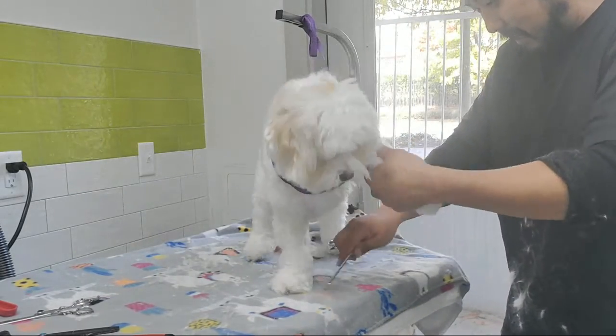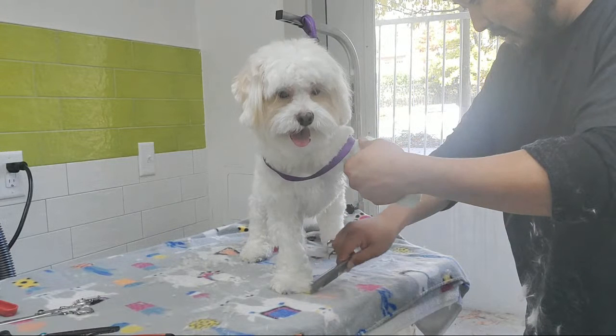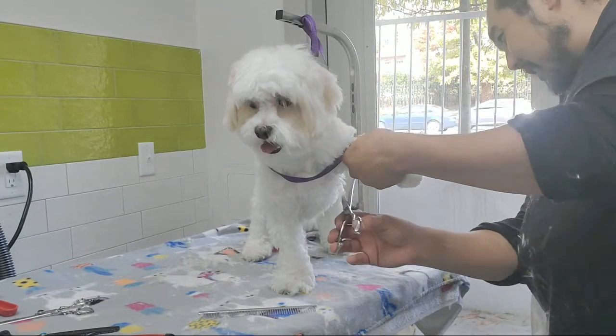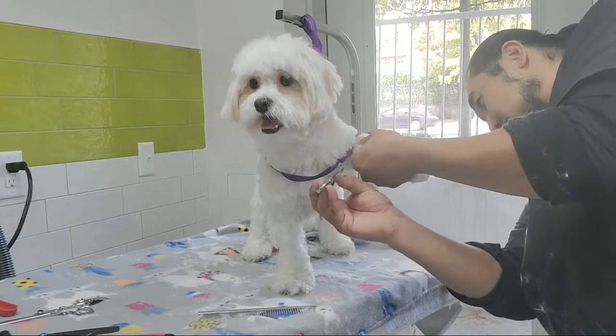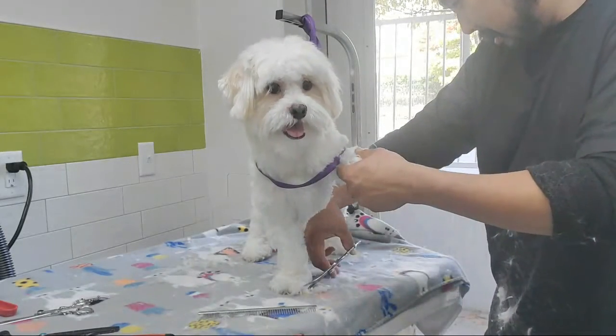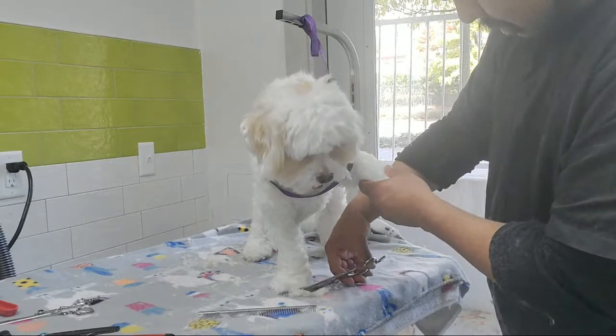I'm seeing it at a different angle than I'm actually seeing it in first person, from my point of view, and I see different hairs sticking out. So I'm able to catch the uneven hairs that I may have missed because I'm not looking at it at that angle. So the camera does help. It's like, oh wow, I see some hair sticking out there.